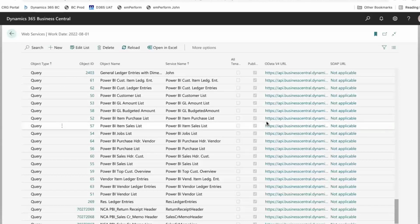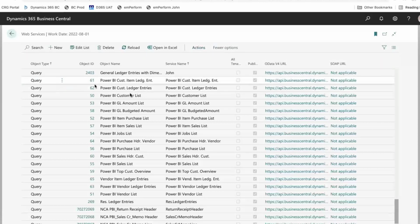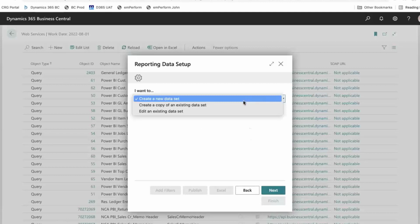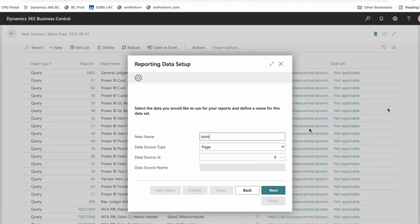All you need to do to get to those data sets in Power BI is take this OData URL and say, hey, I'm pulling data from an OData feed. With your URL, your login and password, you'll have the data set. And if there's a data set here you need out of Business Central, but it's not on the list, there's a simple little wizard that allows you to create a new web service to expose data. And it's as simple as saying, hey, I want to create a new data set. You give it a name.